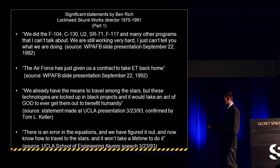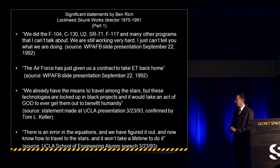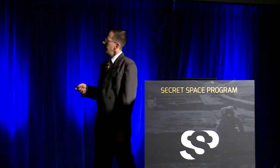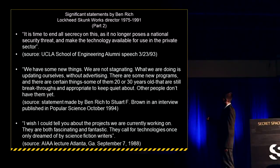There is an error in the equations. What equations is he talking about? There is an error in the equations, and we have figured it out and now know how to travel to the stars, and it won't take a lifetime to do it. So what equations is Ben Rich talking about here? It is time to end all secrecy on this, as it no longer poses a national security threat, and make the technology available for use in the private sector.